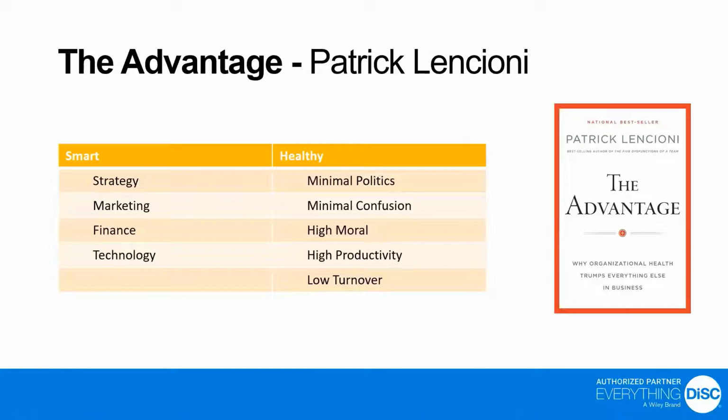What he's saying in this little table is that most businesses are smart about their business. Everything's strategized. They do marketing. They manage their finances effectively. They use the latest technology. That's where a lot of management focus is: on running a good business. But at the same time, if we're not focused on the culture, it may not be healthy. Do you have minimal politics, minimal confusion? Is there high morale, high productivity, and low employee turnover? So we need to have a balance of that. I want to talk to you about how Everything DiSC Management and the resources behind that can help you with the healthy side of your culture.